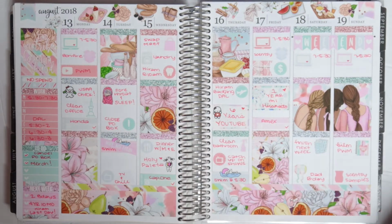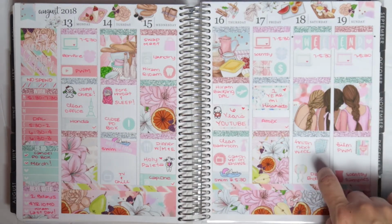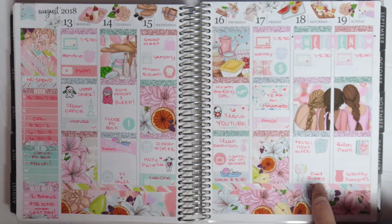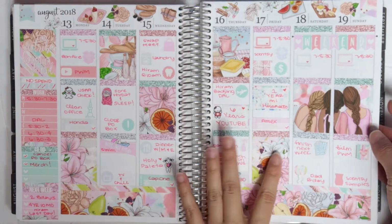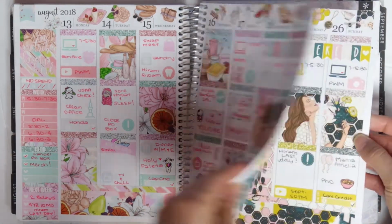Okay, I'm back. So, the next day then, on the 18th, is my dad's birthday, and that is basically this week. Very pretty. I love the way that this came out and the way that it looks.